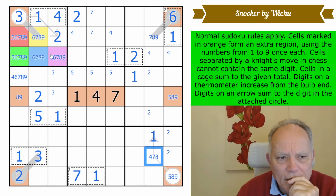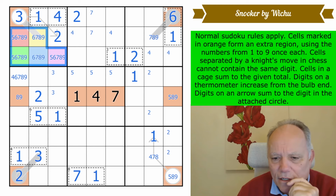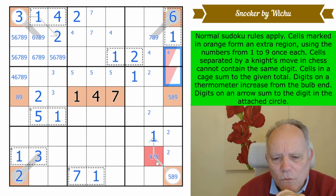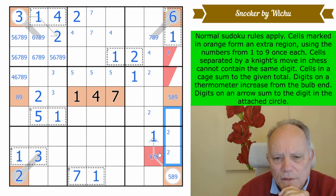So, okay, let's get rid of that colouring. It didn't do anything for me. Let's try colouring that cell red. That has to be in one of these 2. Because what I worked out was if it's 4 or 7, it sees all of those cells and has to go up there. If it's 8, this is a 9 in the circle.